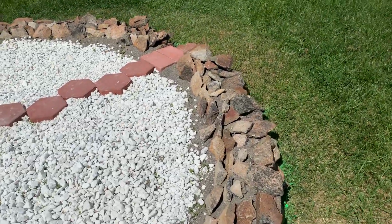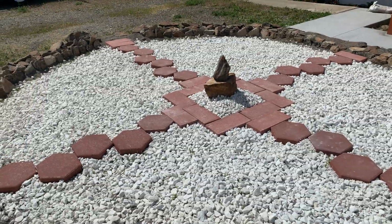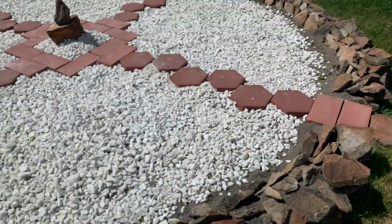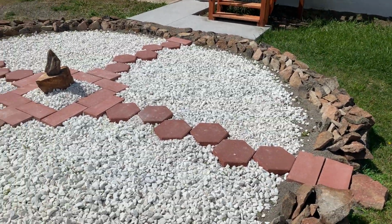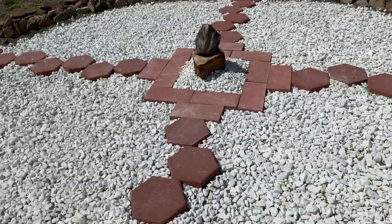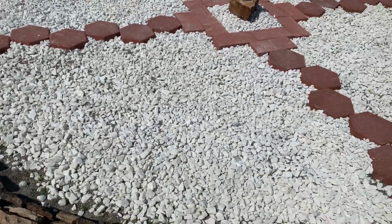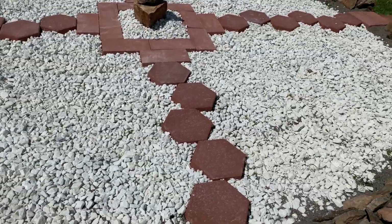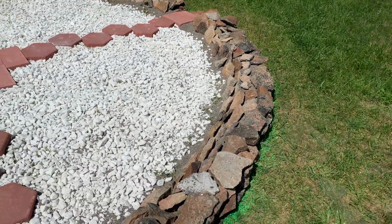Okay, let me walk around here like this. If you're interested, there's 21 cubic feet of crushed marble in here. Crushed marble, 21 cubic feet, actually 21.5 if you want to get technical. Okay, might want to show you this. Oh, well, let me run some numbers down to you.